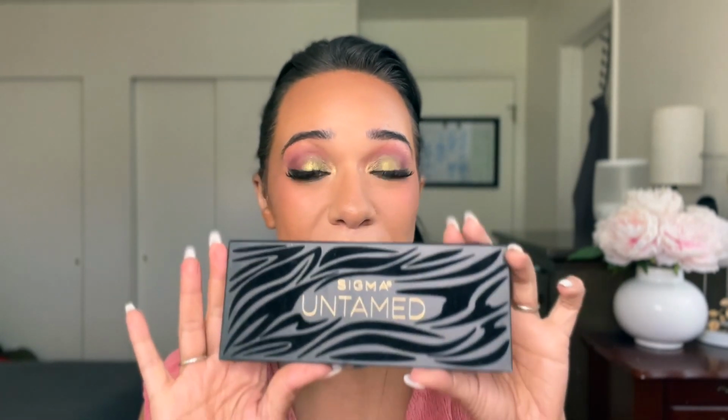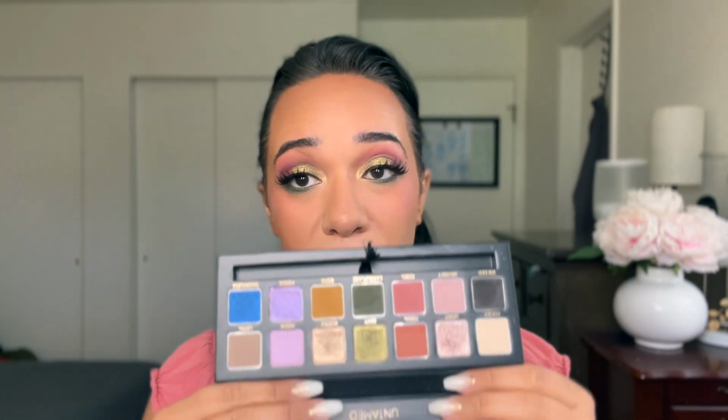What I do need some additional use on is this. This is my Sigma Untamed palette. I picked this up last year, I think it was last year. I got it at a TJ Maxx. It is my first and only eyeshadow palette from Sigma.